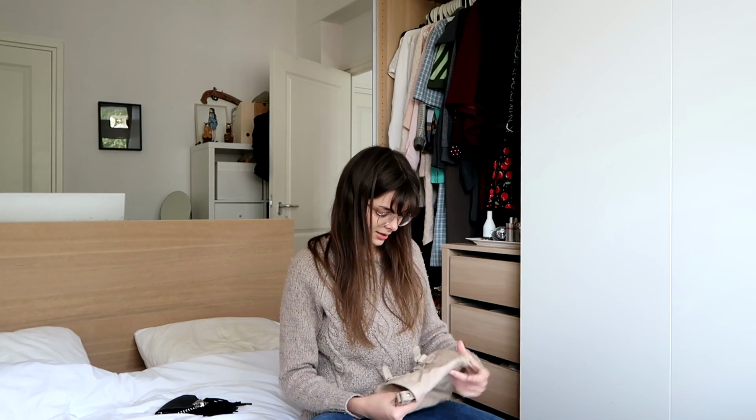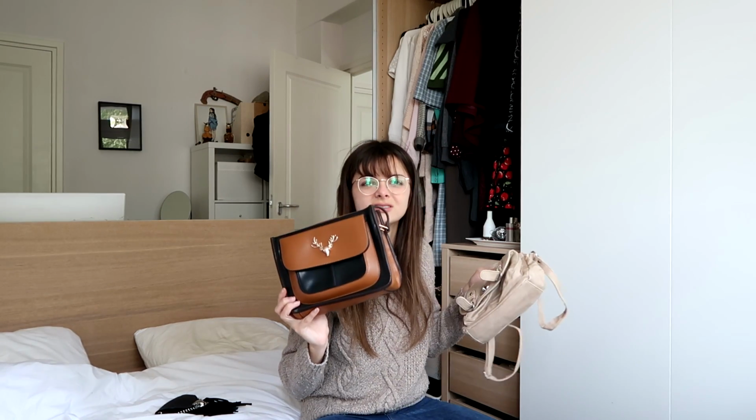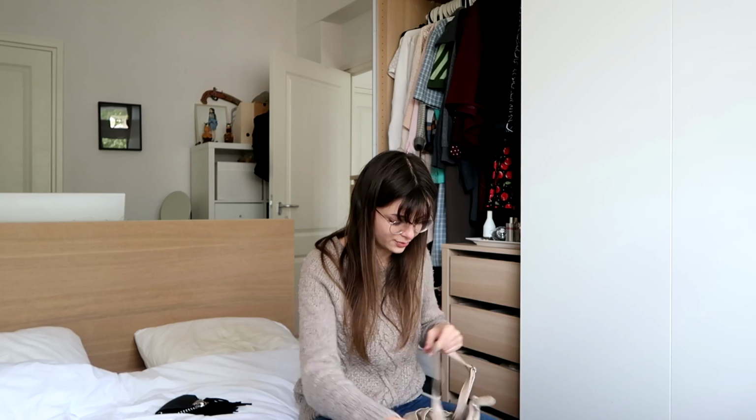Okay, then there's this little guy. Maybe I should keep it until I find something to replace this with, because all of my other bags are quite more structured and elegant-ish, I'd say. And this one was really just slouchy and casual. Okay, maybe I should hold on to this until I find something to replace it with.